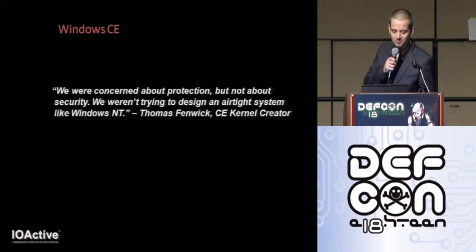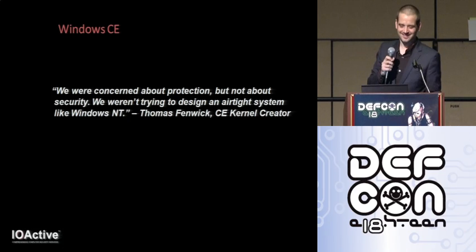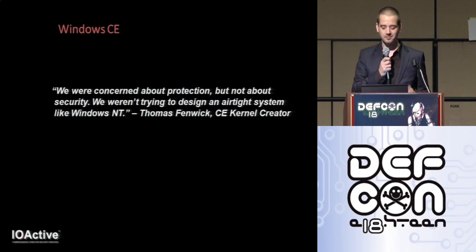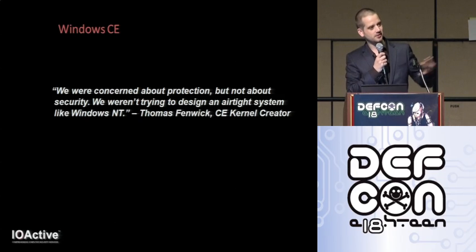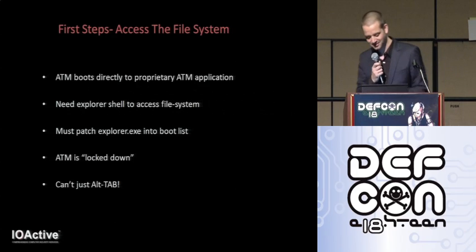"We were concerned about protection, but not about security. We weren't trying to design an airtight system like Windows NT." And this was from Thomas Fenwick, the guy who actually created the Windows CE kernel. And I got that from a book called Inside Windows CE, which was essentially just a bunch of interviews with the core developers. So obviously things have changed a little bit since that book was written, but to be honest, there were not a lot of roadblocks.